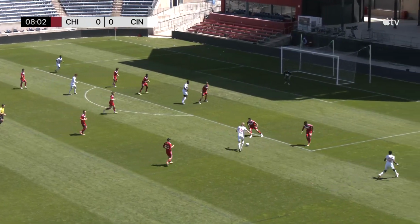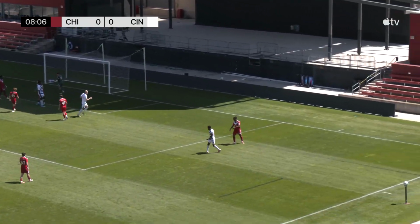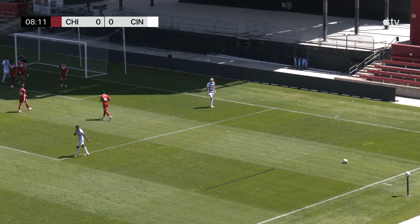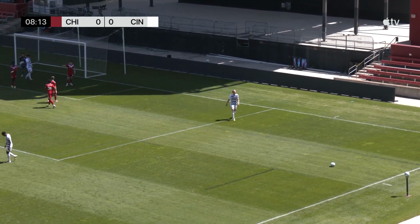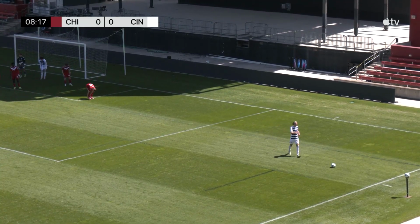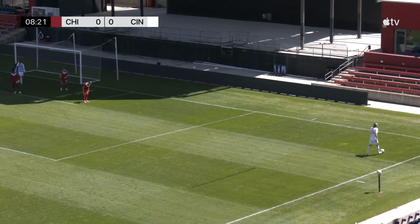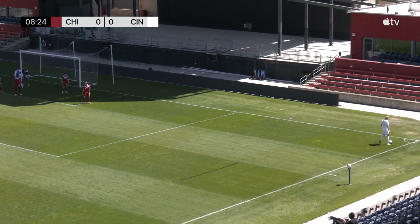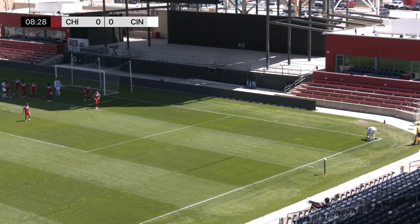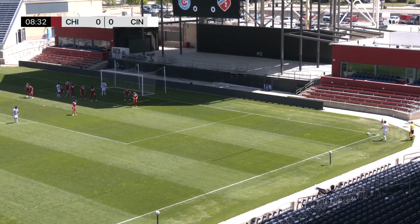Back forward to Augie. Here's Augie, has Daly on his right. Daly's cross cut out. Ben Augie signed in February of this year, drafted 80th overall in the most recent MLS Super Draft. He'll take FC Cincinnati's second corner of this first half.